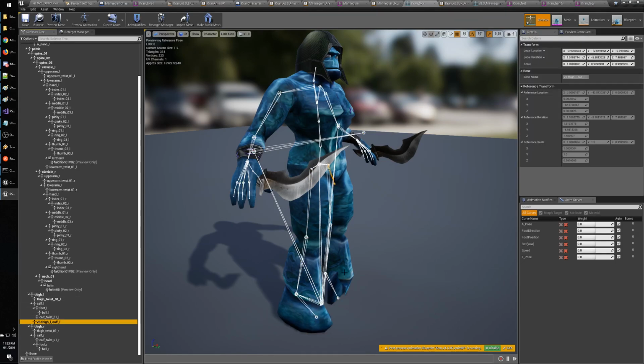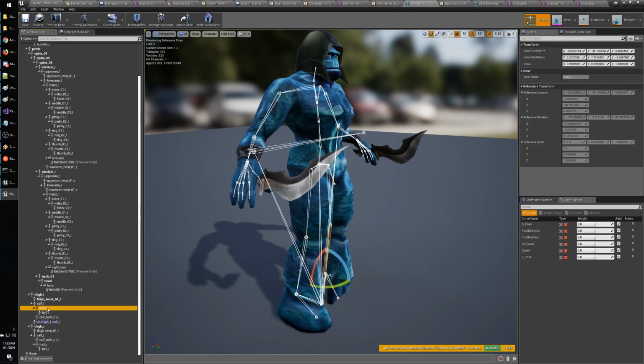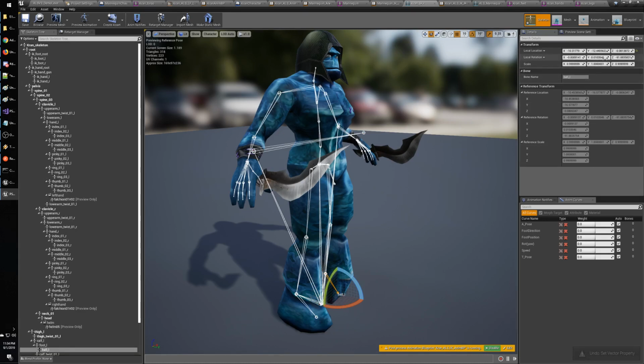Let me do one foot at a time. So let's take this foot, okay? So this is the... It doesn't rotate at all. I mean, I cannot rotate it. Any rotation I apply doesn't make any difference. Why? I can change the location, but the rotation doesn't make any difference. Well, okay, it does. Wait, it does. So now it does. The problem is, which rotation is the right rotation? I have no idea.